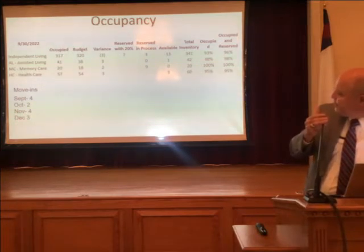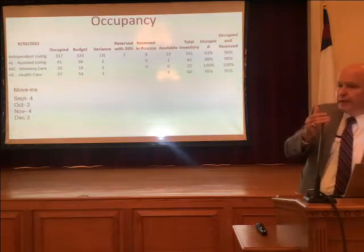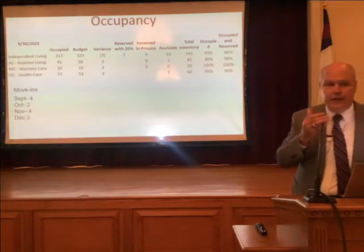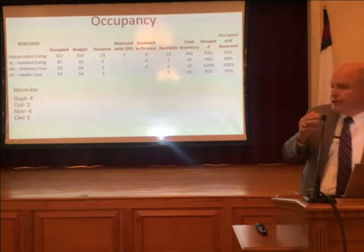And as of Friday, we were 57 occupied in the healthcare. We have 60 rooms. We're 3 ahead of budget, and we're 95% occupied in that area. So other than the 3 in independent living, it's a good, strong occupancy.